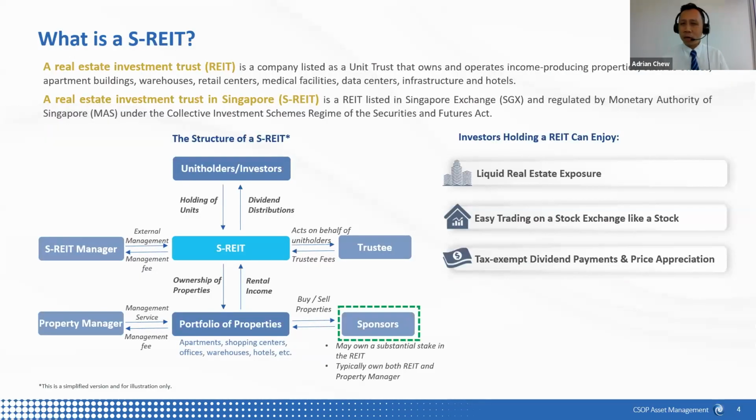So what is a Singapore REIT? A REIT is a company listed as a unit trust that owns and operates income producing properties, such as retail malls, apartment buildings, warehouses, data centers, and hotels. These are some of the subsectors that REITs are managed into and categorized. A real estate investment trust that's listed in Singapore, we call it S-REIT for short, is regulated by MAS under a collective investment scheme regime in the Securities and Futures Commission. So these REITs are being regulated by our regulators.